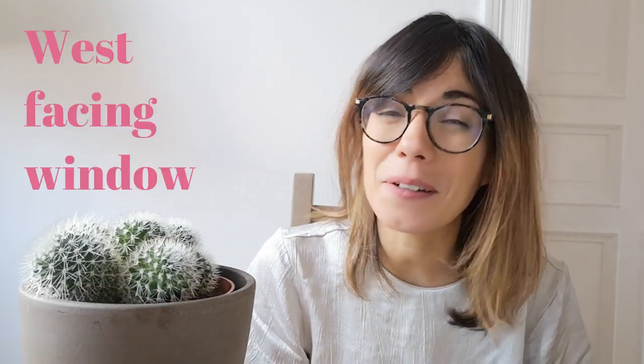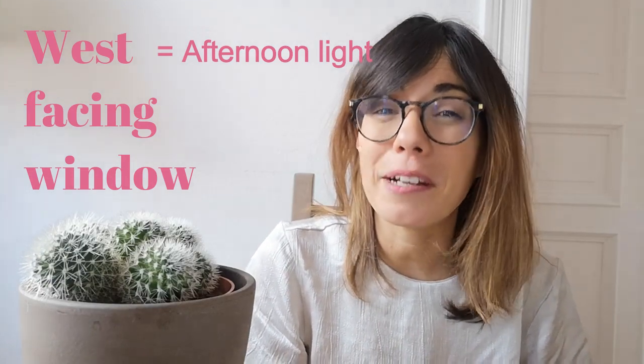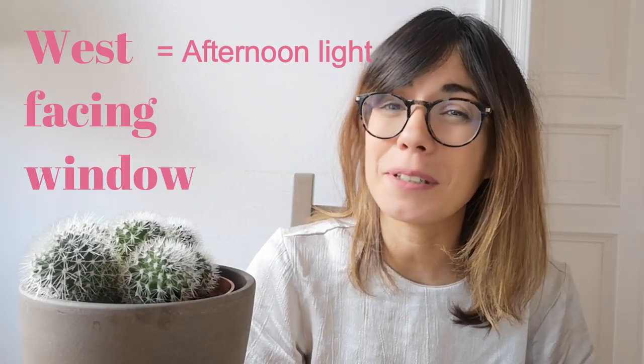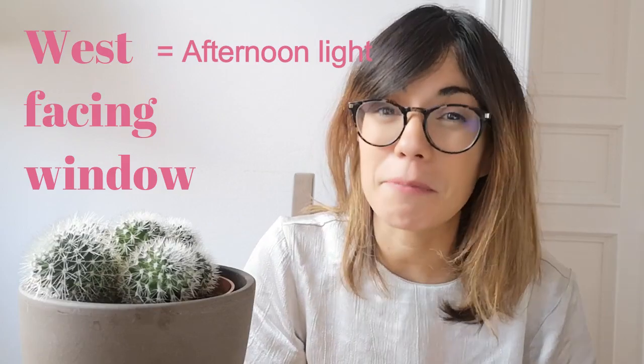So just like the east-facing window is for the morning sunlight, west-facing windows will get a lot of afternoon sunlight. And remember, afternoon sunlight can be very strong in the summer. Although it's not as strong as in the south-facing window, the west-facing window is very good for full sun-loving plants.